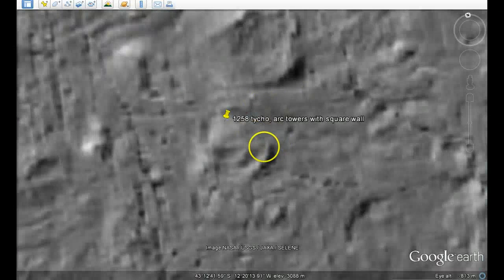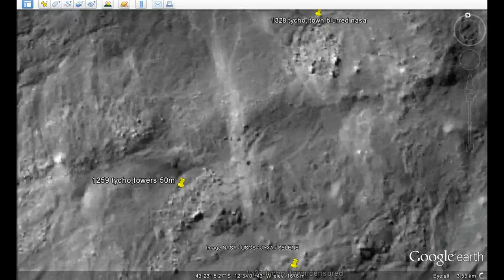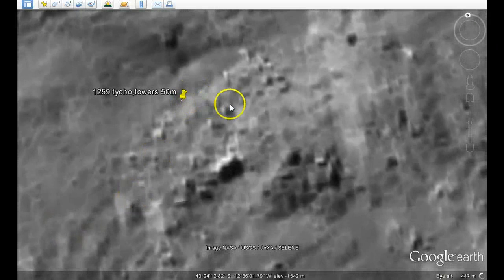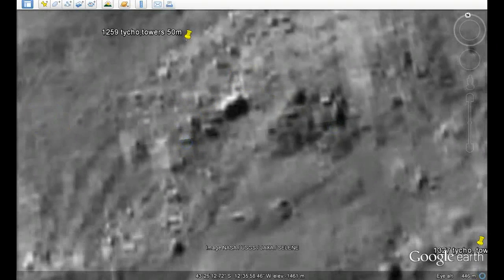That area there is a square wall. You've got about 1, 2, 3, 4 towers, excavations, rectangles, large towers here, and again all very blurred. Again, we've got censorship here, but you can still make out the towers and the shadows, the square structures, rectangular structures. These are very large towers here and buildings. Again, this was a very thriving town.